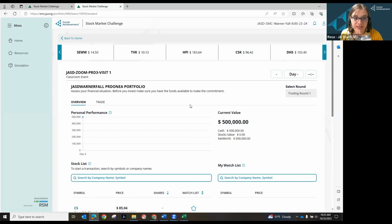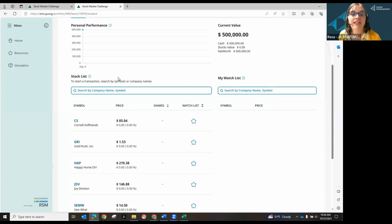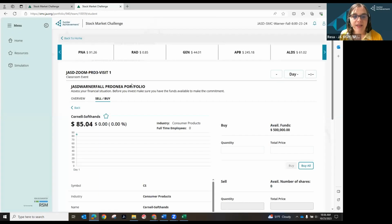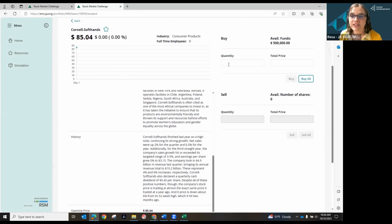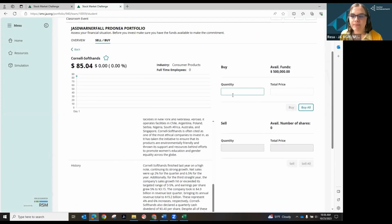So what you're going to do is, first of all, if for some reason it's nice to look over their shoulder and make sure they're in the right period. And then they get to just start exploring stock. So as they scroll down, they can click on the stock symbol and they can read about the stock if they want, and they get to buy and sell on their own. So first you have to buy. So once they click drill into the symbol, they can buy the stock here.